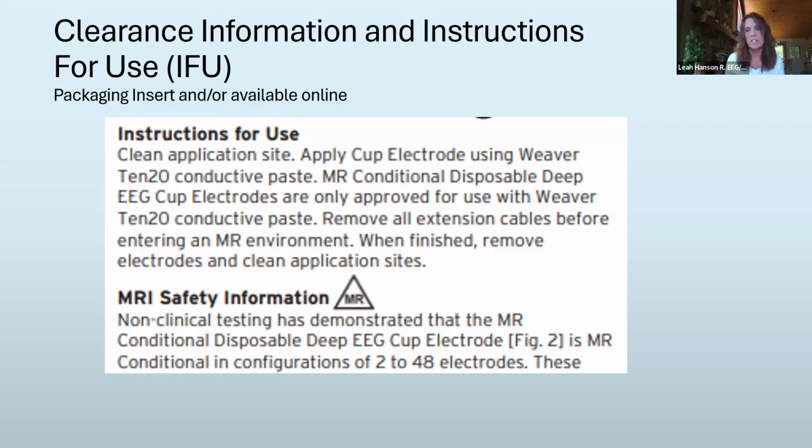So for instance, and this is just one of many examples, this part of this IFU talks about prepping for that application process. It talks about what product to use as the conductive material. It talks about that it's been approved for use with certain conductive materials. Again, in this case, if you use Weaver, that's great. If you don't, you need to ask the question to that manufacturer. Can you use a different conductive paste?